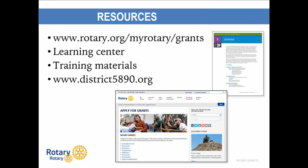Again, here are the resources for global grants and understanding the grants process better.